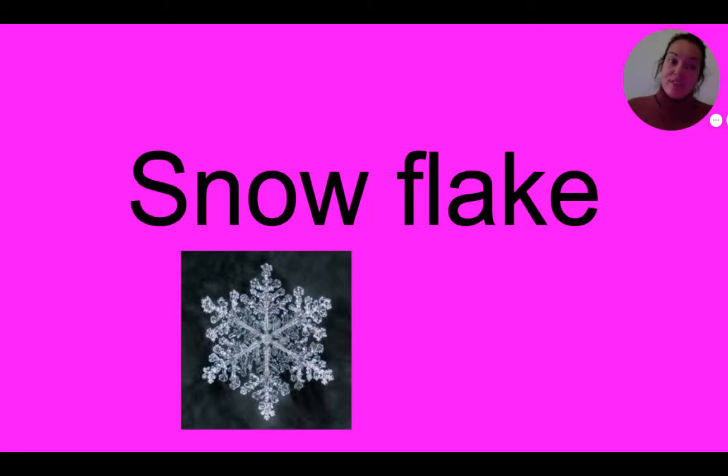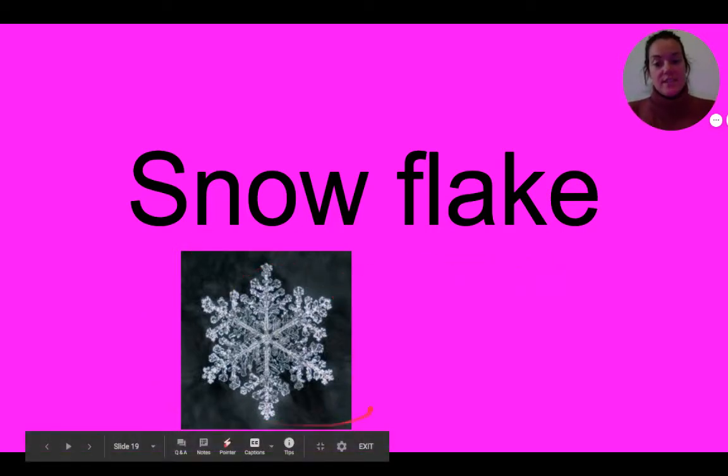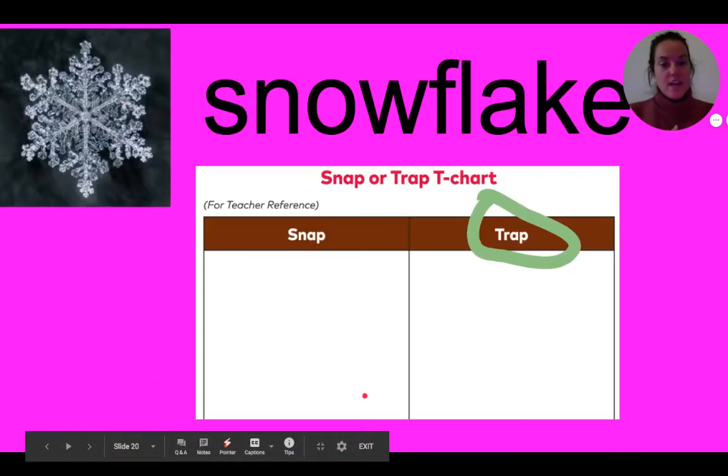Well, if you said this is a compound word, you're correct. Snow is a word and flake is a word. And then, because those are two words and you put them together, that makes a whole new word. This is an example of a snowflake.